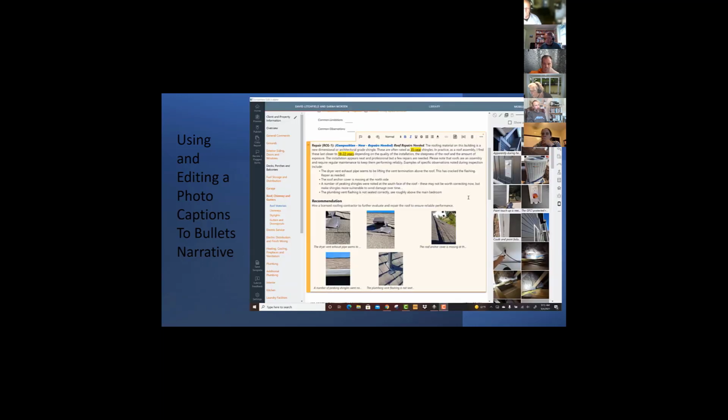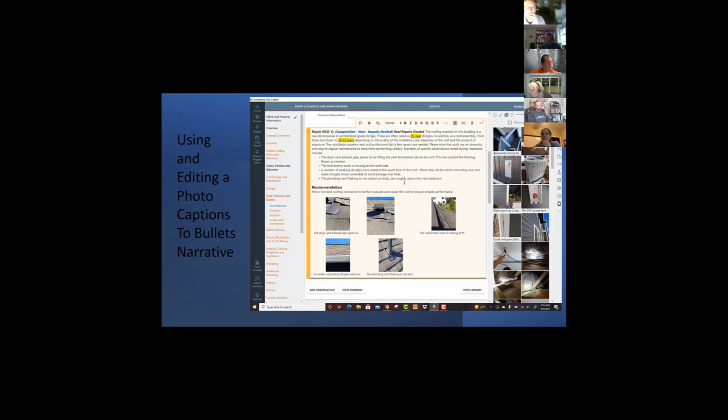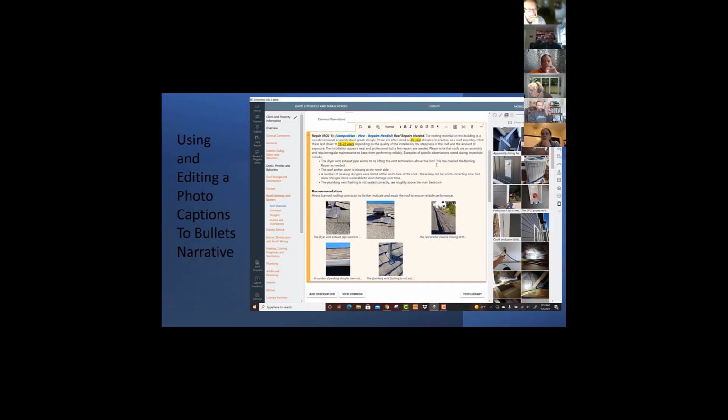Hey guys, just wanted to show you, if you're new to Scribeware, this is kind of a unique thing where we use bulleted lists. We sort of call it gunny sacking. It's really a fabulous way to report on things like roofs, siding, decks, electrical issues, where you have a single system like the roof, and there's a whole bunch of different repair items needed, and even maybe observations you want to make that aren't repair items. So if you are familiar with Scriber, you probably use this a lot.